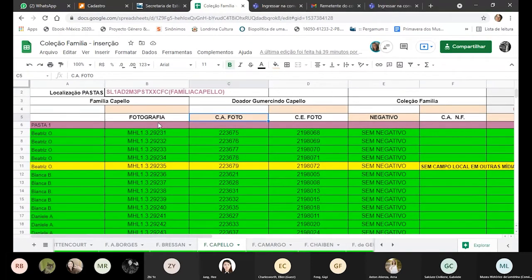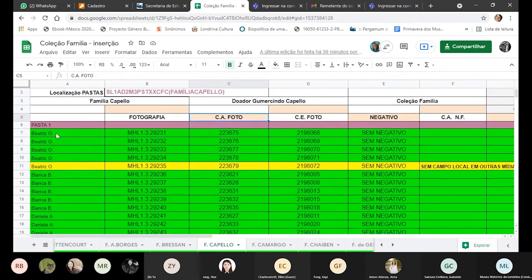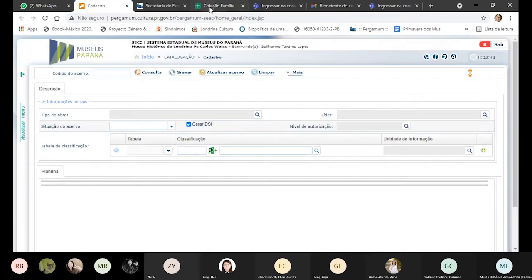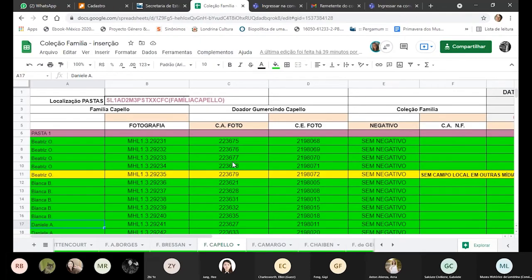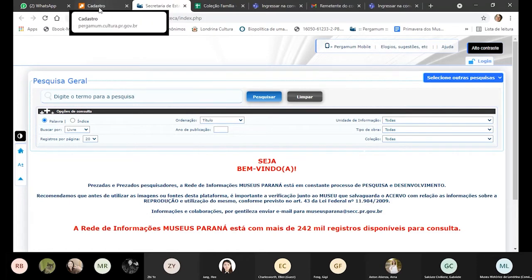Through here, we can prepare all of this for the interns that are working from home. For example, here we have Beatriz, Bianca, and Daniele. We prepare this all for them, and they can go here, pick up the information that we have made available on our Google Drive, and then insert the photographs on the database that goes directly to this site, which is the search engine for the museum.